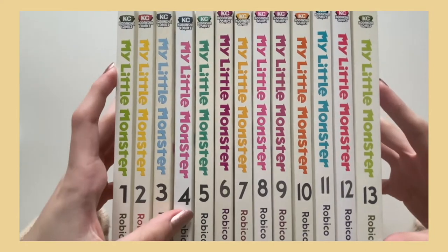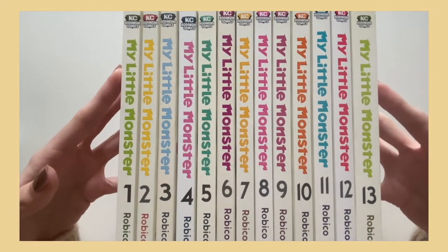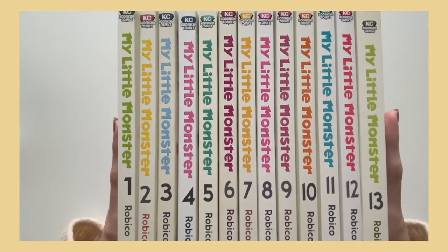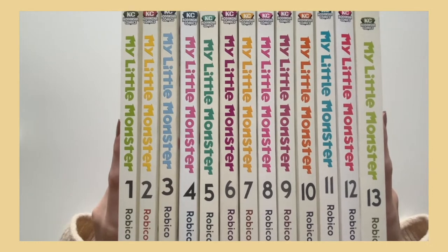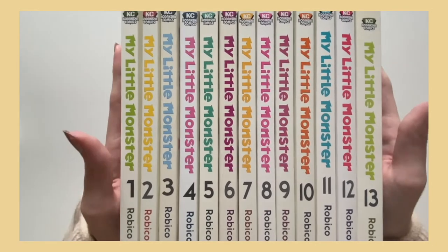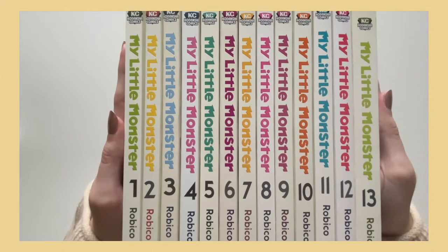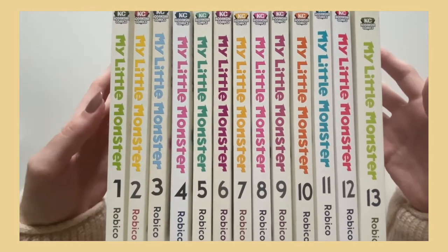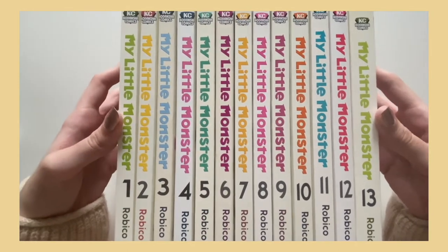I've been wanting this series for a long time, and so I finally just got up the courage to get it because I saw they were all in stock. I haven't watched the anime. I only watched episode 1 and 2, I think, but I think I want to read the manga because I think that the anime cuts the manga short, or like the manga covers more of the story after the anime is what I'm trying to say.